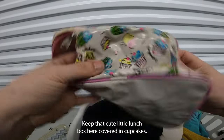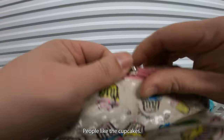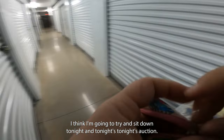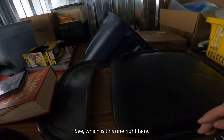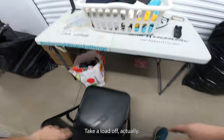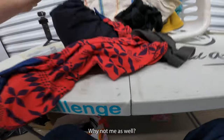Keep that cute little lunch box here covered in cupcakes. People like the cupcakes. I think I'm gonna try and sit down tonight in tonight's auction, and I'm gonna use a new to me seat, which is this one right here. I've been staring at it the last couple weeks. Look at this, nice chair, take a load off. Actually, I'll use it to go through this bin of clothes. Why not? May as well.